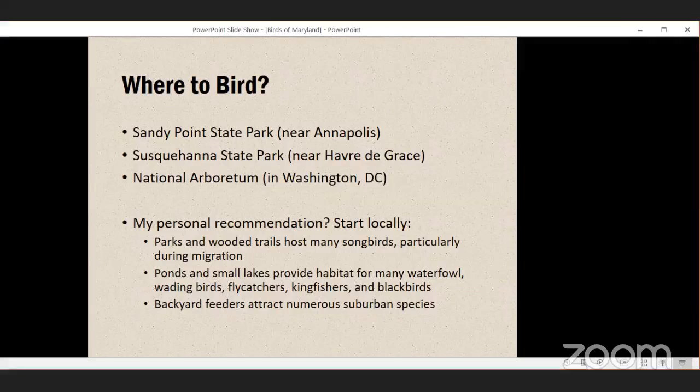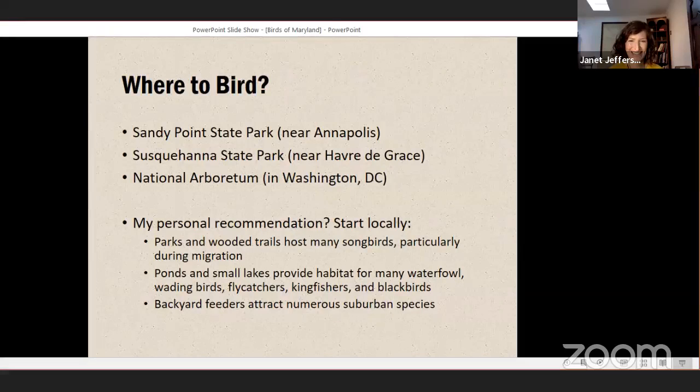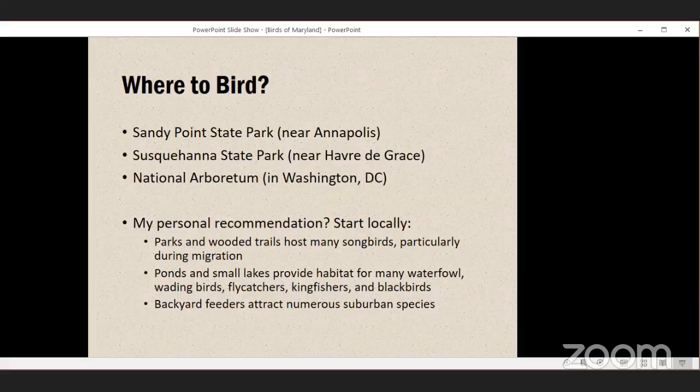That's super helpful to know. Yeah, so those are the real groupings there. And as far as understanding where to bird, I have three locations listed here, but I really always recommend to start locally because there are usually so many spots locally where you can find almost 90% of the birds you could at one of these landmark destinations.